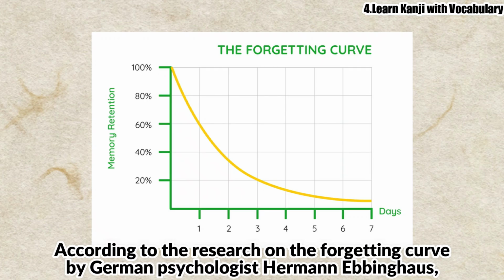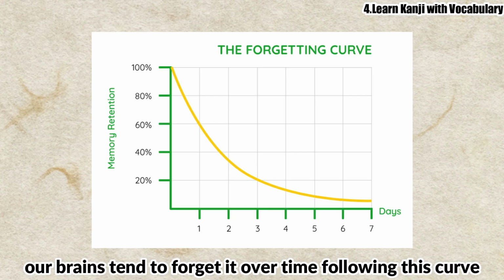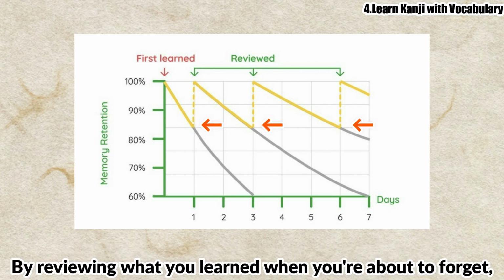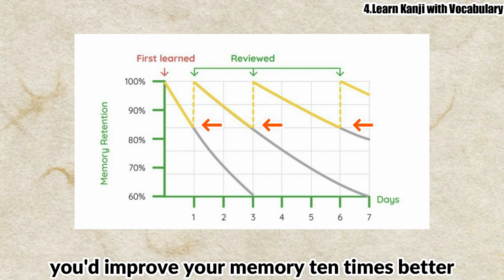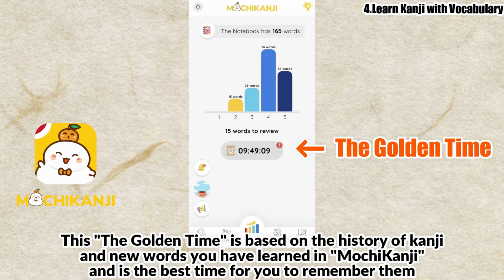According to the research on the forgetting curve by German psychologist Hermann Ebbinghaus, after we learn something, our brains tend to forget it over time following this curve. So the timing of repetition plays a critical role in how we memorize and recall information. By reviewing what you learned when you are about to forget, you'd improve your memory 10 times better. That specific timing is the best time to memorize. This golden time is based on the history of kanji and new words you have learned in MochiKanji and is the best time for you to remember them.